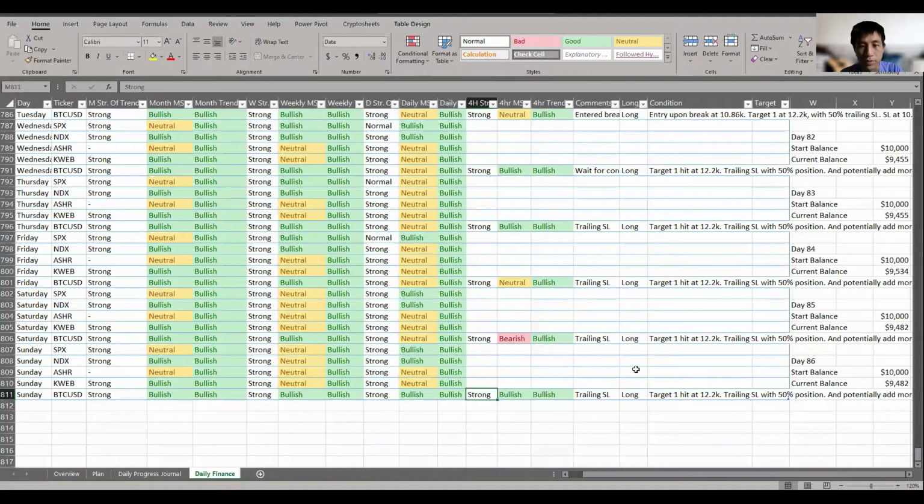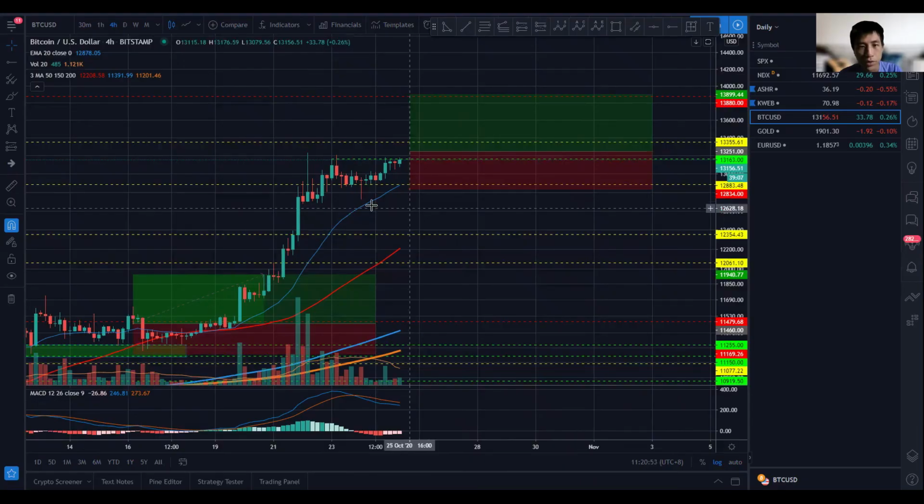Otherwise, that's basically the quick update I have. I've already added some position over here, but that again is based on the 1-hourly chart. But if you're entering on the 4-hourly chart, then I'll enter based on the breakout over here as well.